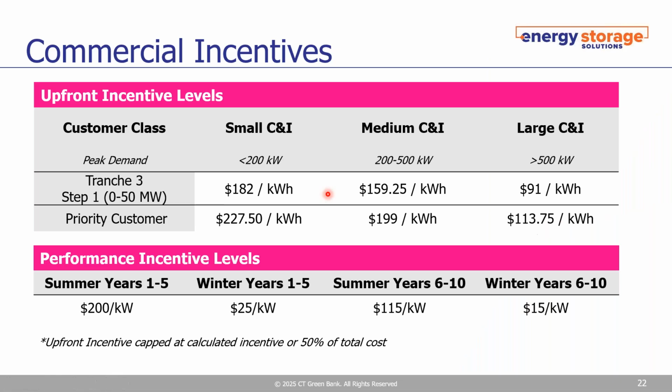So on to the incentives. The incentive rates, like I said earlier, are based on the annual peak demand of the customer. So we have small here under 200, medium 200 to 500, and large over 500. And the rates are tiered based on the size of the battery relative to the customer's peak demand. The tiered incentive is admittedly a little bit complicated, so it's simpler to just use our calculator. But essentially, if you're installing a system that's appropriate to your building's demand, you can use these pretty straightforward calculations to get a rough estimate of your incentive.